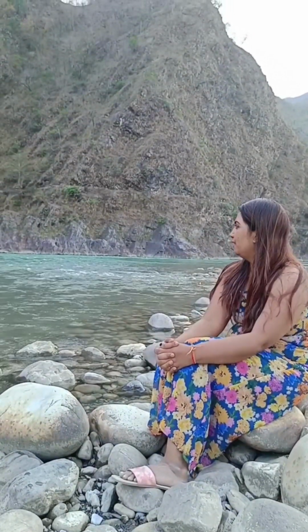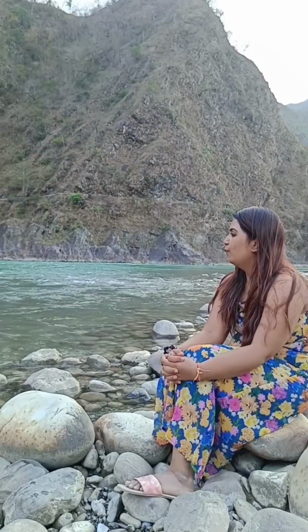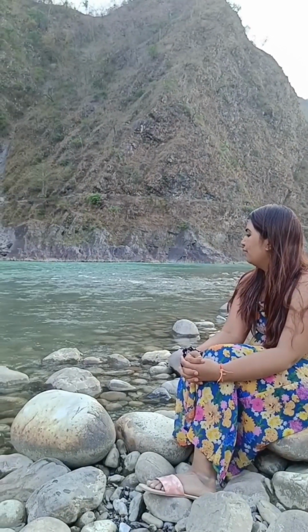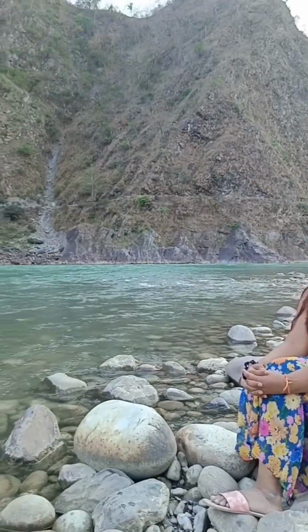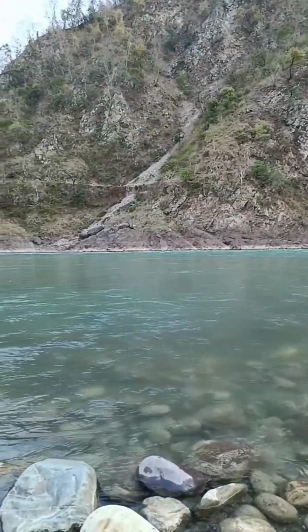This is really heavenly. I mean, having myself alone over here, sitting and watching the river Ganga, this is the most beautiful feeling you would get. And what else do you want in your travel, right? I mean, getting this amount of peace, nobody would find in India.